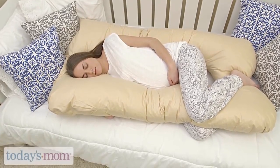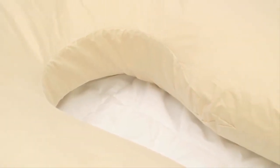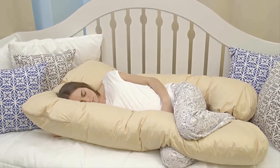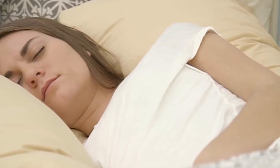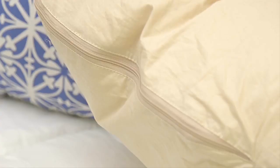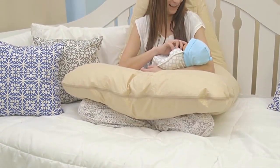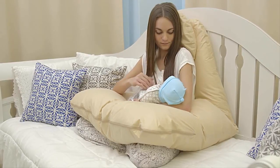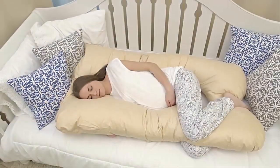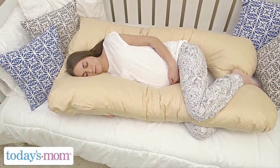Today's Mom Cozy Comfort is designed with mom in mind. This pillow is ideal for pregnant women. It has a curved shoulder support, lumbar and belly support, and a large headrest for comfortable sleeping. It also features an easy-to-remove cover. The pillow can even be used after pregnancy to help during nursing. Feel like you're sleeping on a cloud with the Cozy Comfort Pregnancy Pillow from Today's Mom.